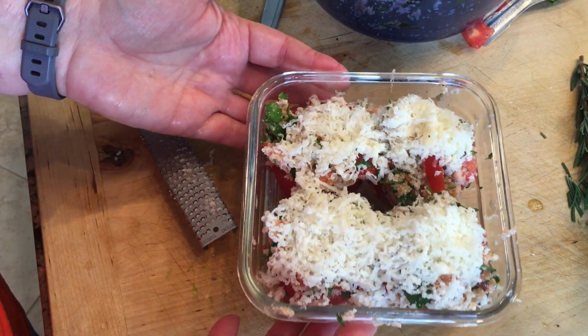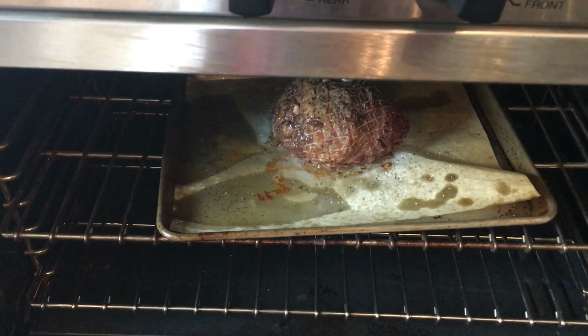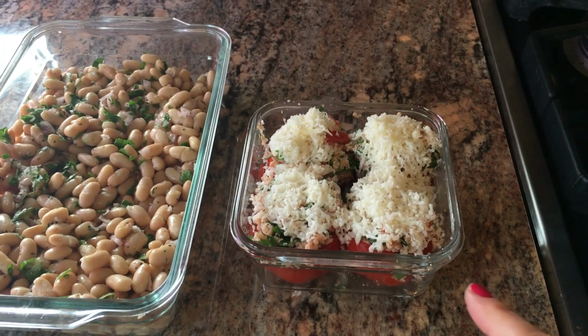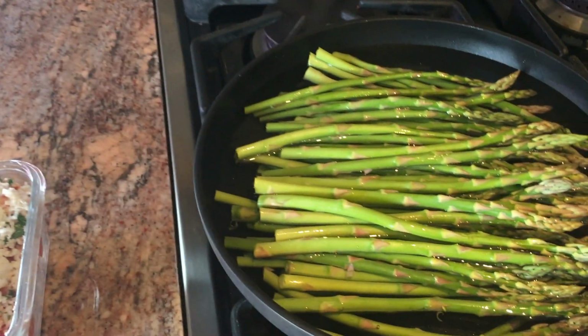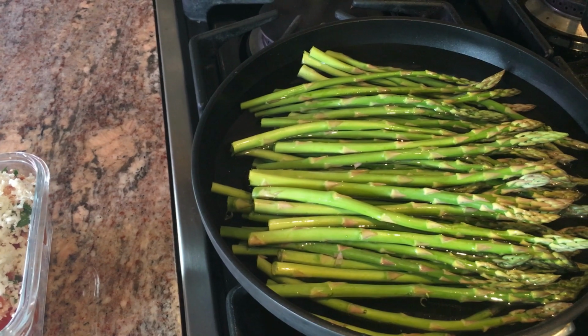And then I'm just going to put this in the oven 15 minutes before the lamb's done. The lamb is cooking away in the oven. Super easy. The beans are ready to go in the oven 30 minutes out. 15 minutes later, we'll throw the stuffed tomatoes in. And about 5 minutes before the lamb is done, we'll steam up these asparagus spears.